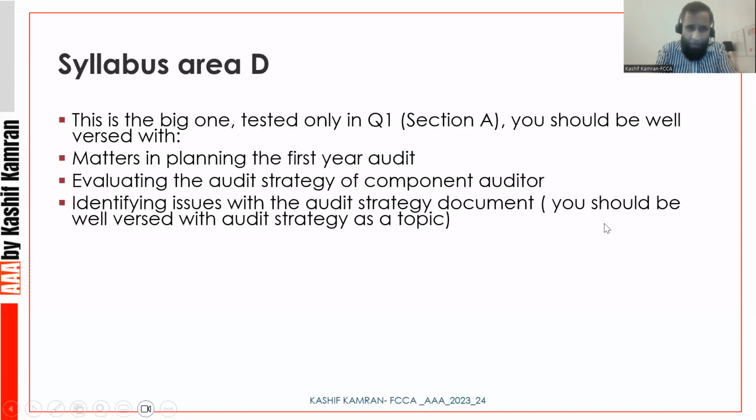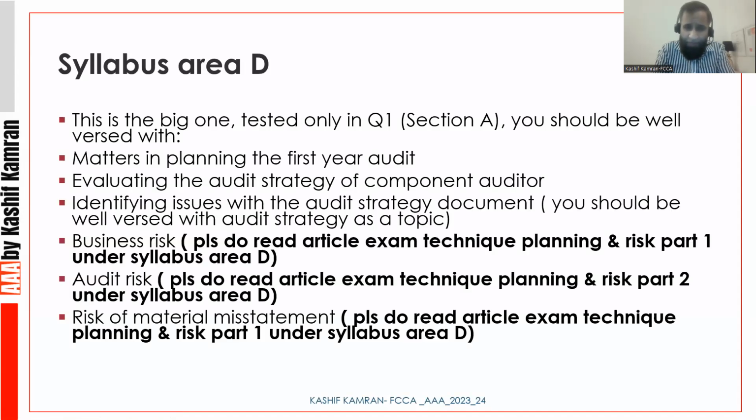Okay. Now, risk of material misstatement. And the last thing is audit procedures, right? That was missing. Audit procedures is part of syllabus area D. And audit procedures, you know, is such a fundamental part of question number 1, 6 to 8 marks, at times even 10 marks of audit procedures in the first question. You should be excellent at that. And you should know the techniques to excel on audit procedures. We'll be discussing that tomorrow in the techniques to success session.